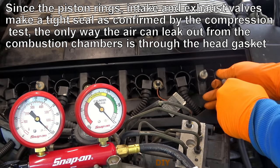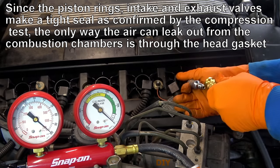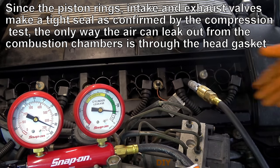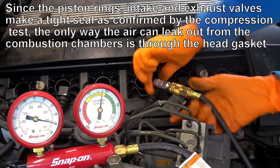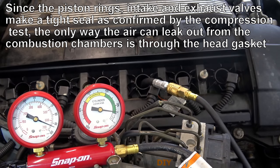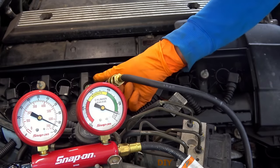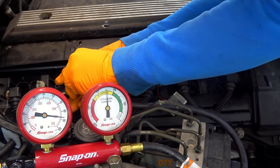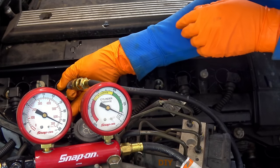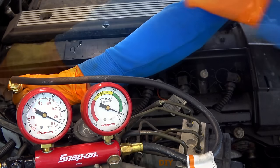Cylinder number 1, no leak. Cylinder number 2, no leak. Cylinder number 3, there's no leak. Cylinder number 4, there's no leak. Cylinder number 5, no leak. Cylinder number 6, there's no leak.